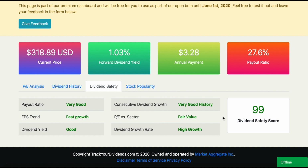This is my favorite feature that they've added onto this tracker. So you have the consecutive dividend growth, the PE versus sector, dividend growth rate, the dividend yield, earnings per share trend, and the payout ratio. So this is very vital information, not only for new investors, but even seasoned investors as well.